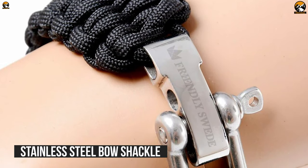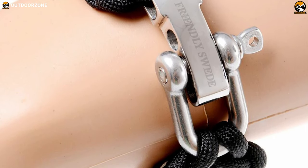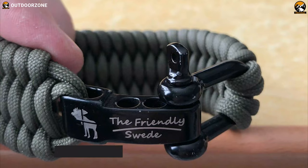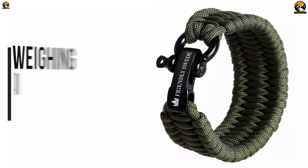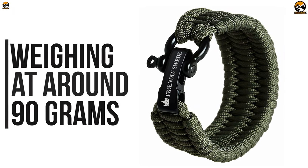Its stainless steel bow shackle helps you get the perfect size for a comfortable fit, making it an ideal outdoor companion for you. Its shackle is detachable, which means if you wish, you can separate it from your paracord. It features small, medium, and large sizes, which will let you choose among these options depending on your requirement. Weighing around 90 grams, the survival bracelet is compact enough that it can be stored in your pockets pretty easily.